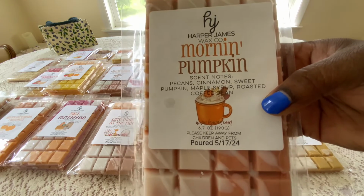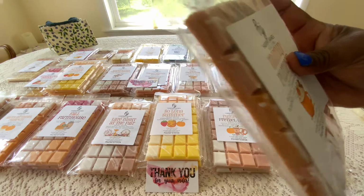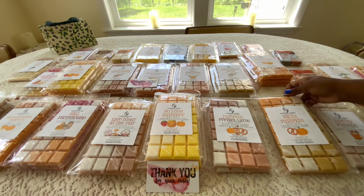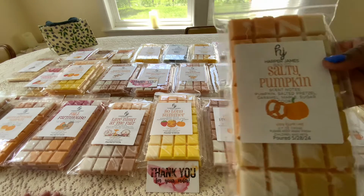Yeah, and it's not too bitter. And the pumpkin, I think, softens out, so it's not like your skunky coffee. Yeah. And one more, salty pumpkin. Pumpkin, salted pretzel, caramel, maple, sugar cookie.